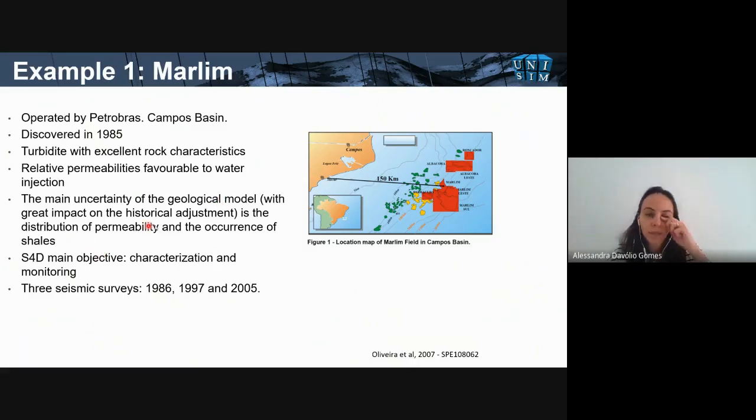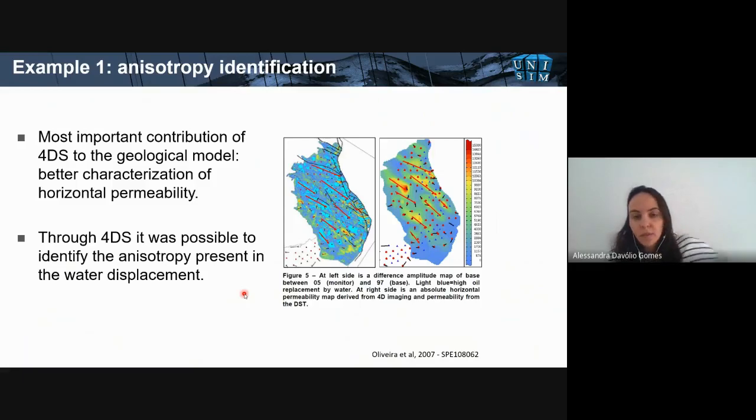And how the permeability was distributed along the field, in the course of shales. So the main objective for the seismic data was reservoir characterization and monitoring. I don't know if they had more because this paper is from 2007, but they have three seismic surveys: 86, 96, and 2005. All right.